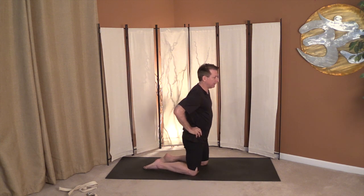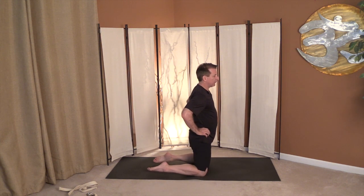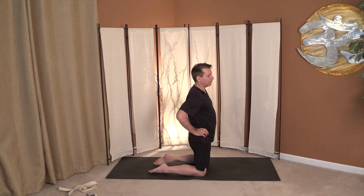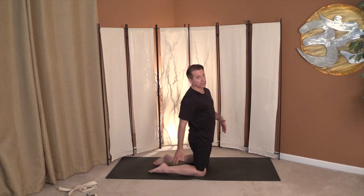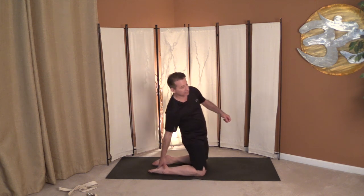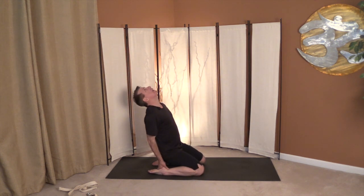Ustrasana again, 2 of these. So hands to the hips. Now there's going to be 2 variations. One is where you can keep the hands on the hips. The full version is where you put the hands on the heels. Now the one thing I don't want you to do is I don't want you to do this. Okay, that's so wrong on so many levels.